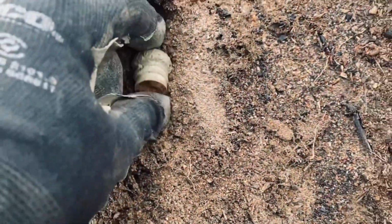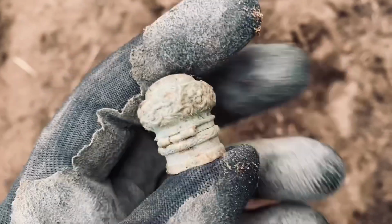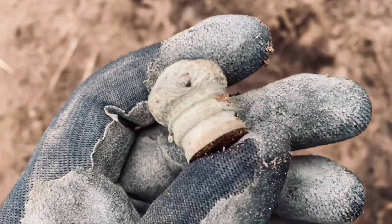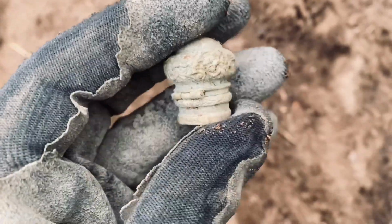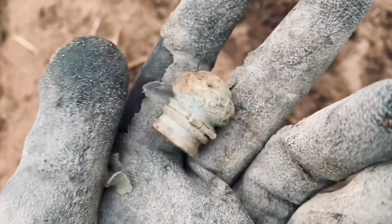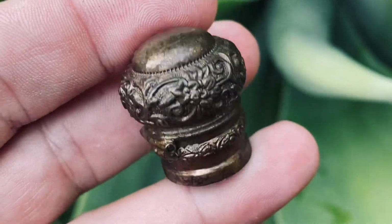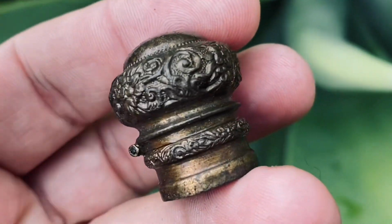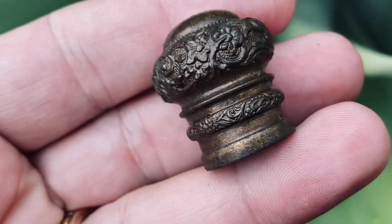Well guys, just pulled this out the ground about 5 minutes ago, and it's decorative. Very old, nice old lid of some sort. We'll soak it in some oil and see if we can get it working again. Yeah, I'm surprised it's not crushed and damaged, but that is a beauty. That one, really nice. Here it is guys, look at the detail on that, and I've no idea how that didn't get damaged in the ground over all these years.